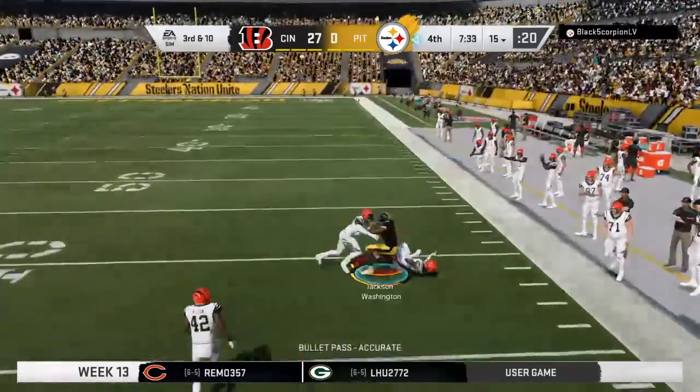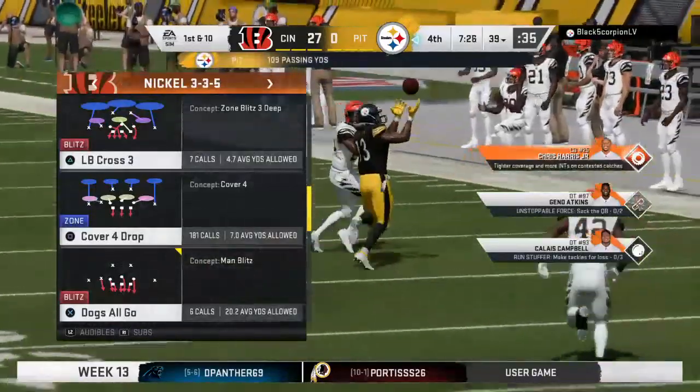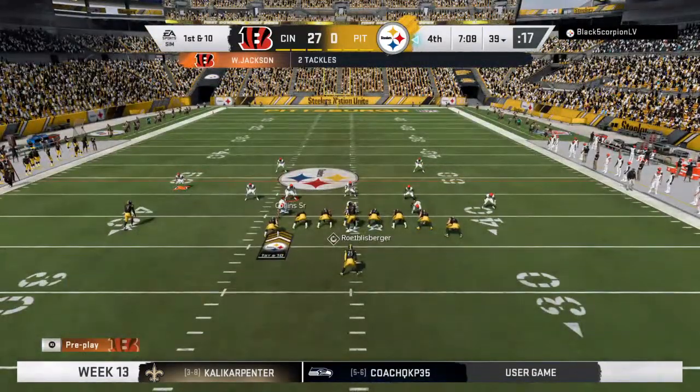Here's Roethlisberger. And it's brought in by Washington. And mark him down way up close to the 40 at the 39. That one good for 24 yards. Roethlisberger now 6 for 6 since coming back out of the locker room.